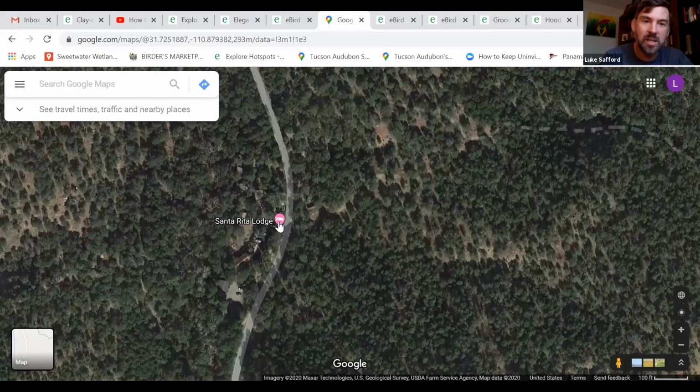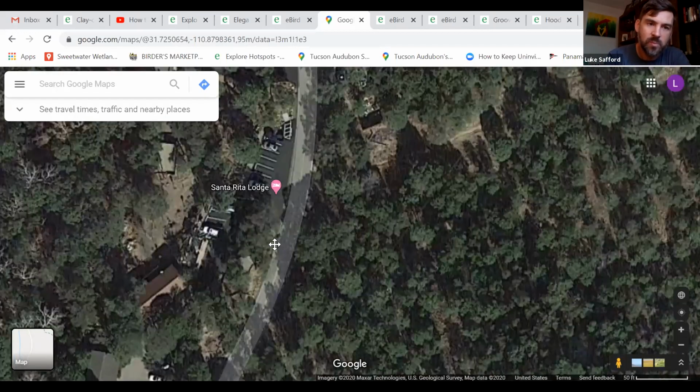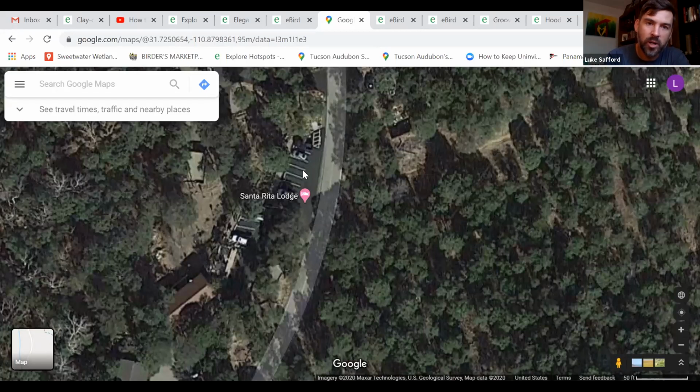And if I hadn't seen him, I wouldn't have known which feeder to look at. It's kind of interesting to know how hummingbirds get attracted to one specific feeder. And it does seem like for the Berylline, this has been true. So right here, you have the parking area.